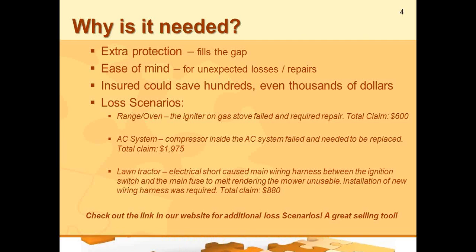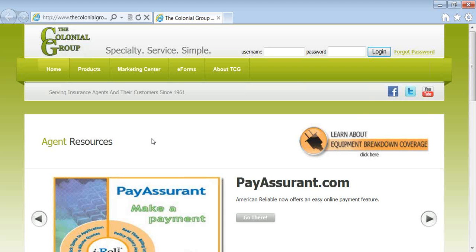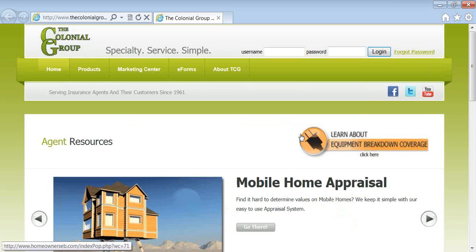So, listed on the screen I have some loss scenarios, but I want to take it a little step farther and stop here for a moment to take you to our website. We have a link available to you, which is a great little selling tool. You're going to go to thecolonialgroup.com, and you're going to click on this link right here, Learn About Equipment Breakdown. So we're going to click right there.